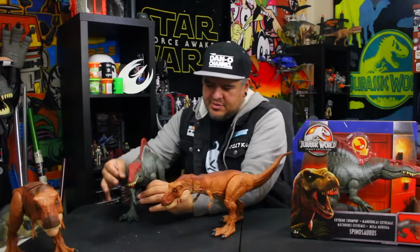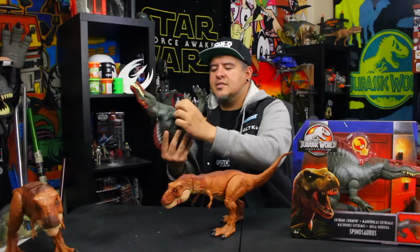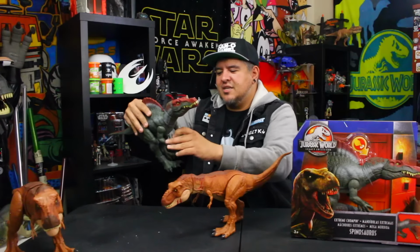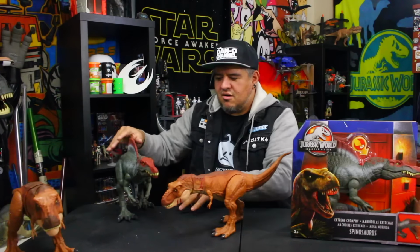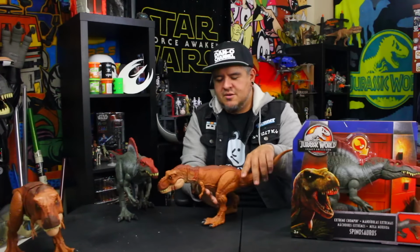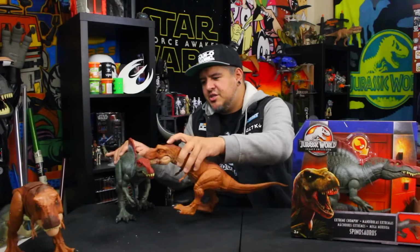I just like these arms. They're a little stiff, but they do move. They rotate, they do move out and in a little bit, and he can pick something up. He's this hulking muscle arm guy, whereas your T-Rex has these tiny little almost human arms. It's just kind of funny to see those two. But they can bite each other.